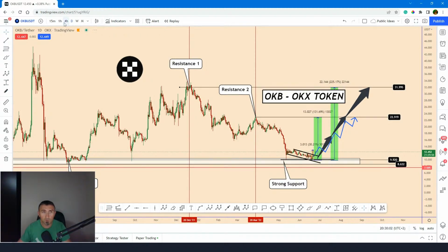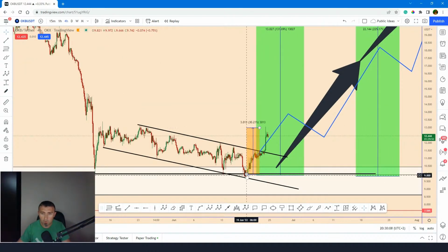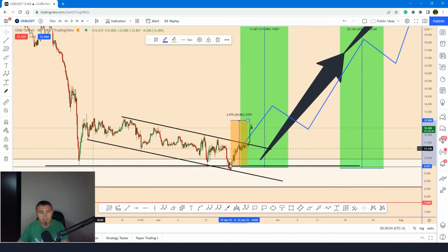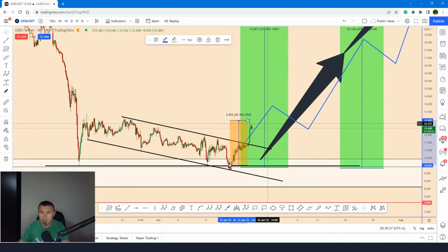If we look at where the price is right now, when I was doing these live streams during these days, look at the price on June 19th, 5 days ago. The price was close to this area, and I shared several times in all the previous live streams that this is a very good area to buy. If you bought close to the support, look at the price increase. It was approximately 30%, a very strong price increase.